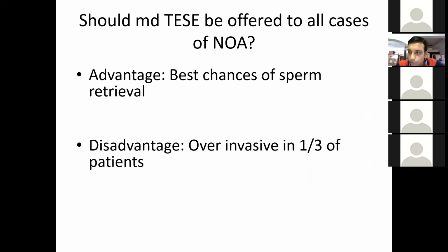Now the question arises: should microdissection be offered in all cases of non-obstructive azoospermia, which actually is the practice in the United States of America? When they chance upon a patient of non-obstructive azoospermia, this is the recommended technique. This is the first line of surgical treatment as far as sperm extraction is concerned, which is advocated by them. So let us briefly discuss this question: should microdissection be offered to all the patients, and should it be the first modality of sperm extraction?